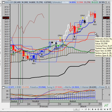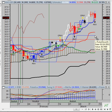So right now, your major support is around here, and this is going to put you around 35.27. So that's your first support area. Your next support area is going to be here, and that's at around, let's say, 3170. That is going to be a key support. And then your next key support after that is at the 2630 level.